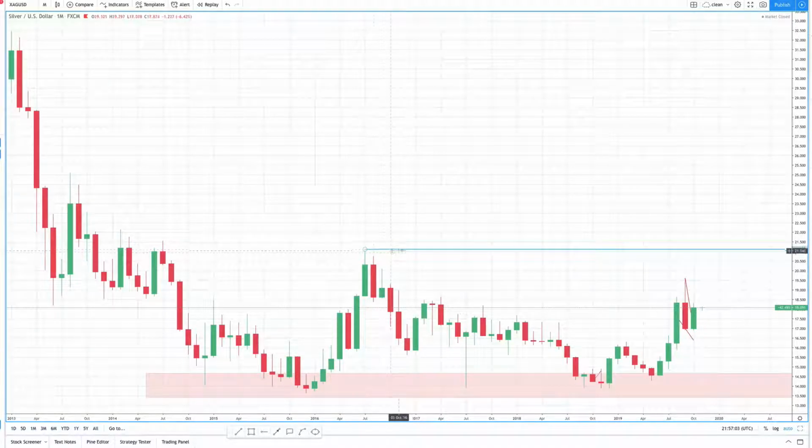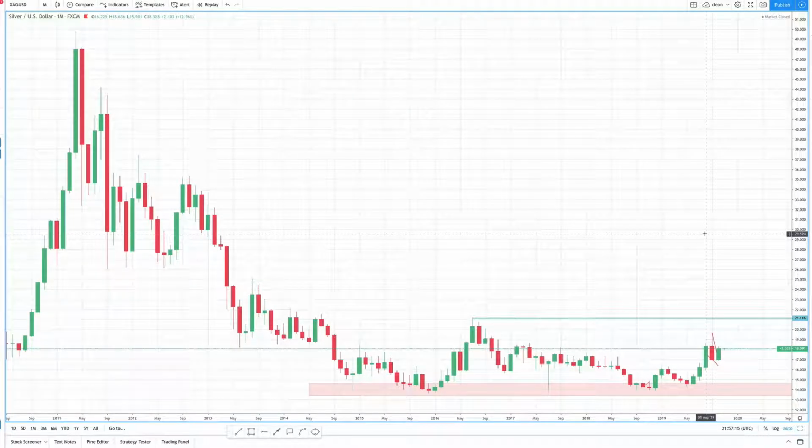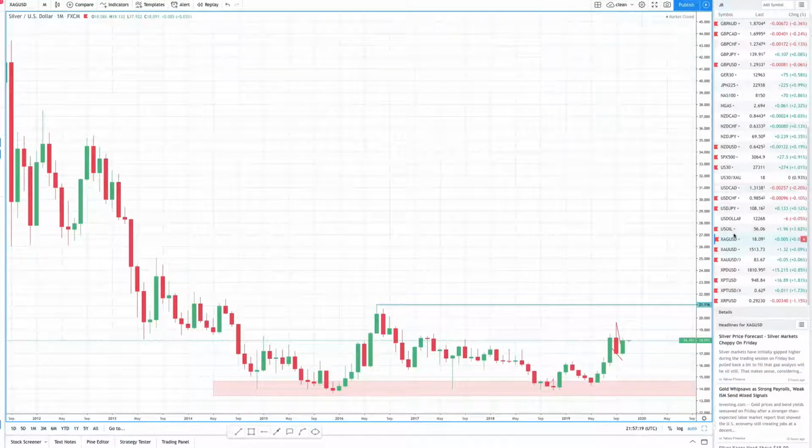I think that's going to be the case if silver goes above $21. This is the level to look out for. If silver goes higher than 21, I think this thing is going to go straight to 27, 28, and possibly even 30. Okay, let's look at the next chart.